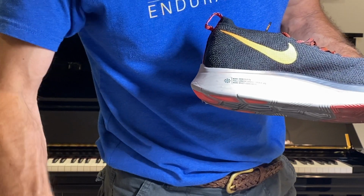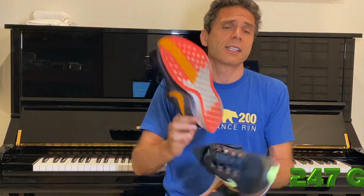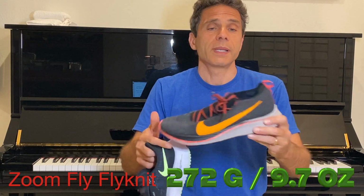Why am I still comparing to this? Shouldn't this be a review of the Pegasus 37? Yeah, maybe, but you know, when I make a decision which shoe to buy, I want to compare. Do I buy this or do I buy this? This is a racing shoe, lighter, much lighter. This, it tends to be lighter than this.